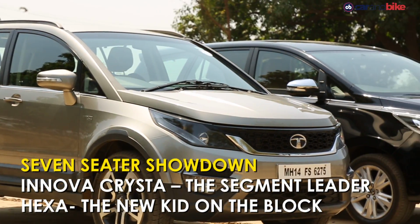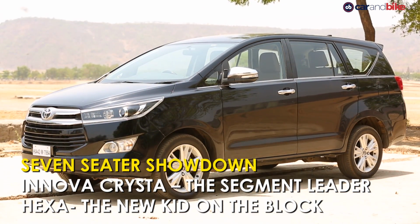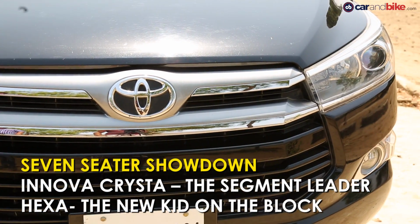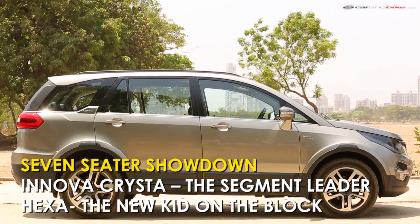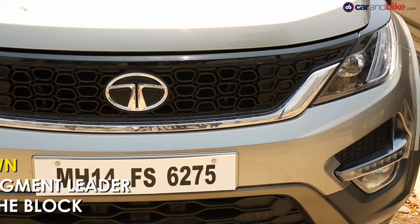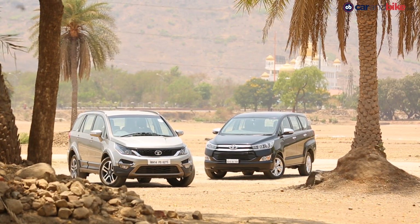Well, for one, it's a second generation, the other a second coming. While the Innova wants to shed the image of its predecessor of an MPV and become an SUV, the Hexa wants to shed the image of the Aria and actually take the genes of the SUV. Both are styled aggressively and in fact packed in with features quite similarly.